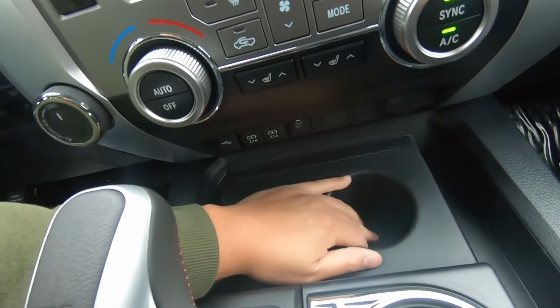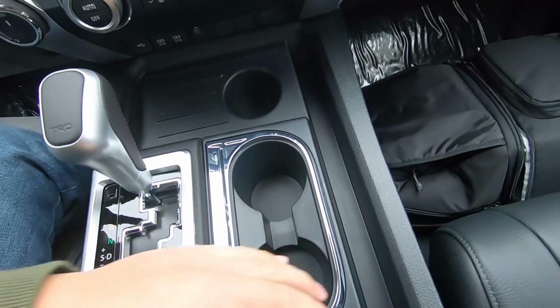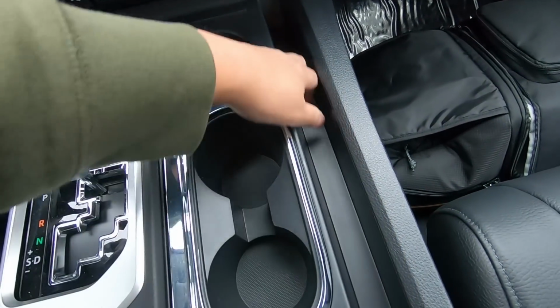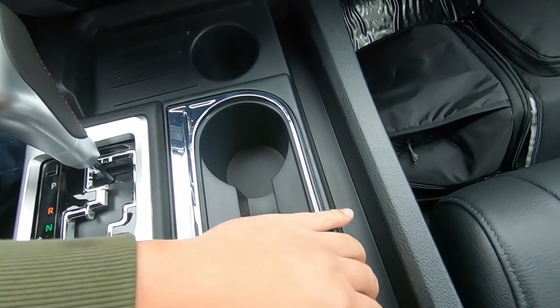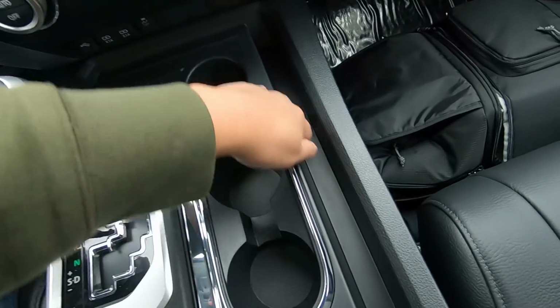You got a small little cup holder over there, and then you got 2 large cup holders over here. You got just kind of like this space here. I don't know. It's really shallow, so I don't know what you could put in here that won't fly around, right?